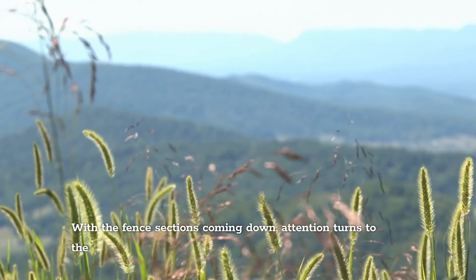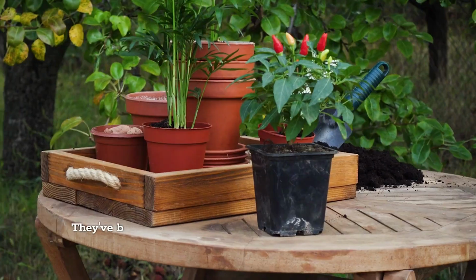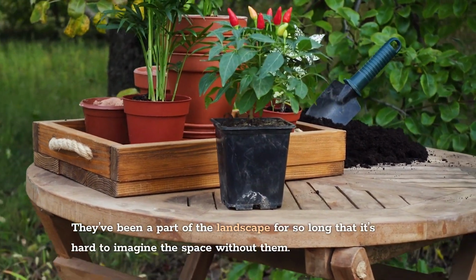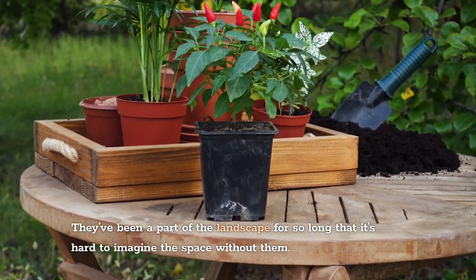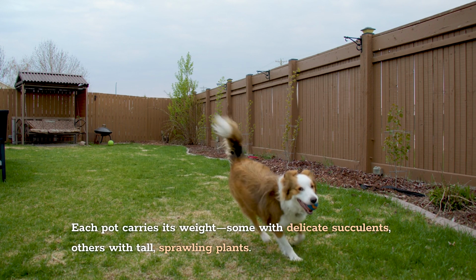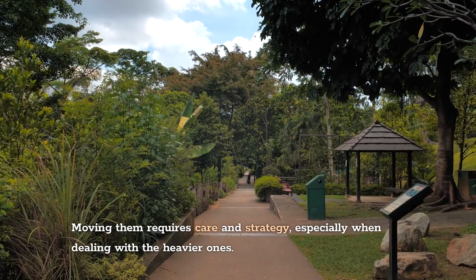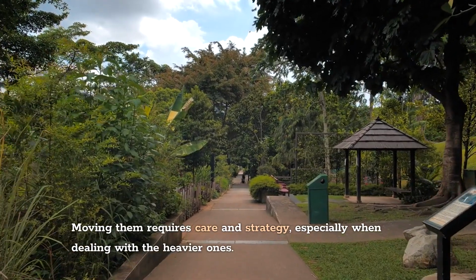With the fence sections coming down, attention turns to the pots lining the east fence line. They've been a part of the landscape for so long that it's hard to imagine the space without them. Each pot carries its weight, some with delicate succulents, others with tall, sprawling plants. Moving them requires care and strategy, especially when dealing with the heavier ones.